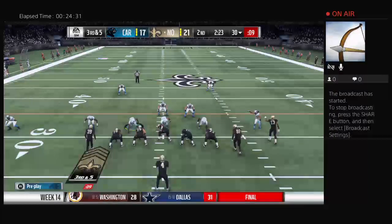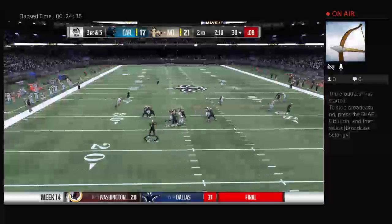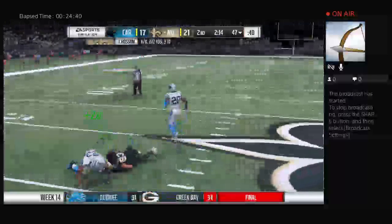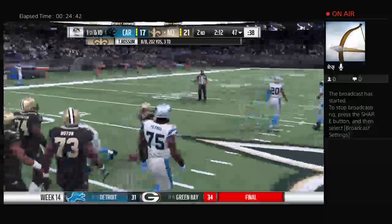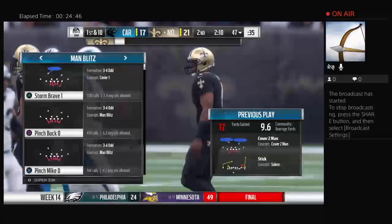The left cornerback, right in the face of him, puts him down. Looking to throw. Caught by Snead over the middle. And he'll be knocked down sideways. It's a gain of 17.